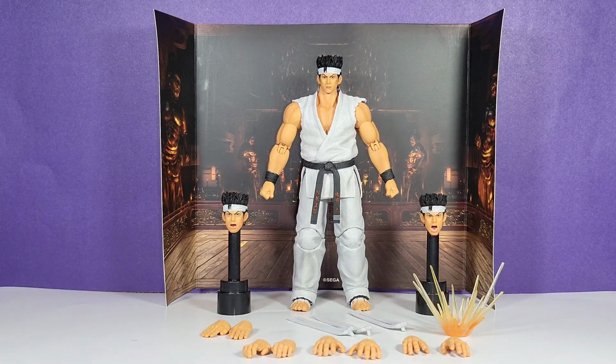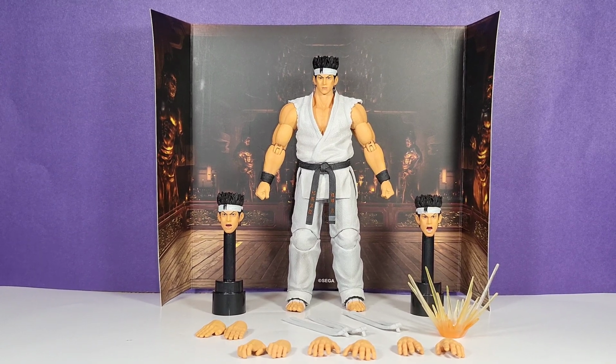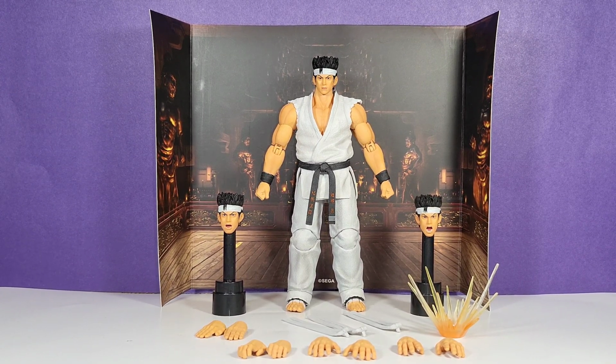So not really mind-blowing, especially for the price that you pay for Storm Collectibles, because this is still a premium figure. It goes for about, I believe, $90, and with the tax and everything it comes out to like $120 with the shipping and whatnot, because this is one of the last few figures that you're getting directly from Storm Collectibles here in the US, because their main provider and distributor for the US area now is Big Bad Toy Store.